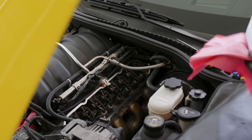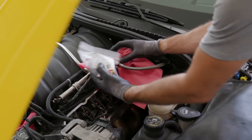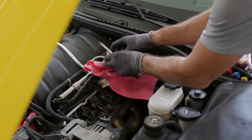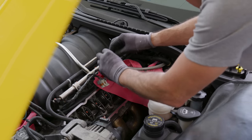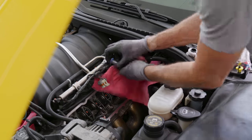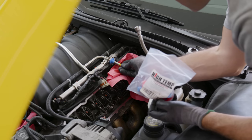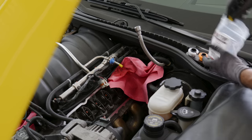Next up, we need to get the fuel rail off. And to do that, we gotta disconnect the fuel line. For that, you need a special tool. And I've also got some silicone plugs I'm gonna use to plug the line. I got this bag of assorted silicone plugs when I was working on my brakes, and they have come in really handy.